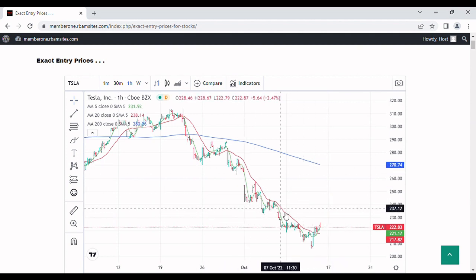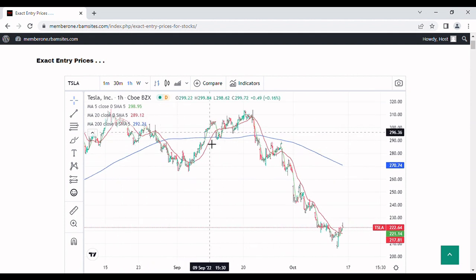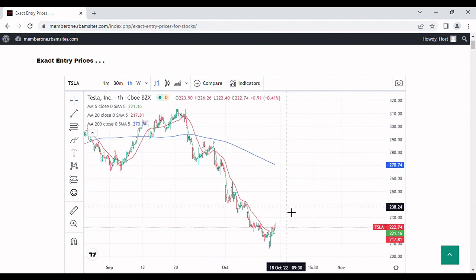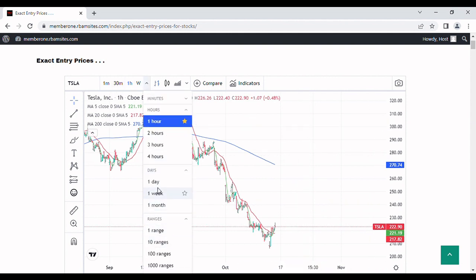Usually when you get a break above this 20 bar moving average on an hourly chart, as you can see, you get yourself a decent rally. And so I don't think that a rally up to the 240 level is out of the question. Now let's take a look and see what RBM Research says about it. Keep in mind, this is all my opinion for entertainment purposes only.